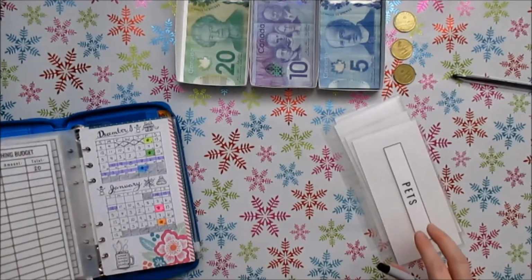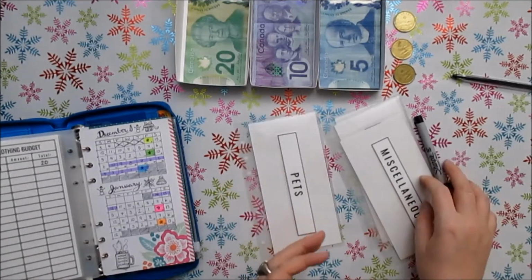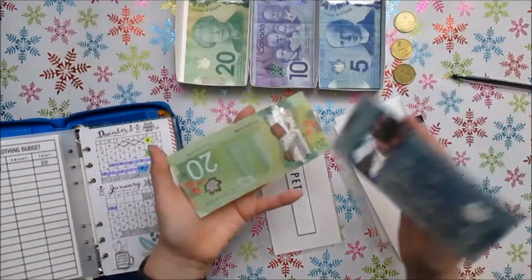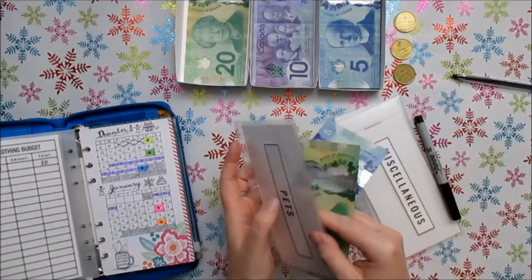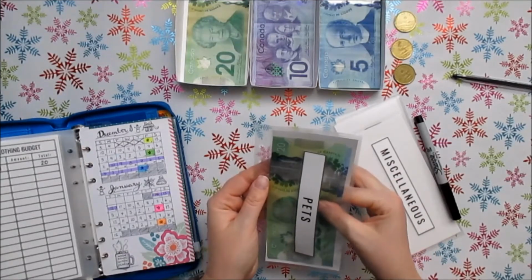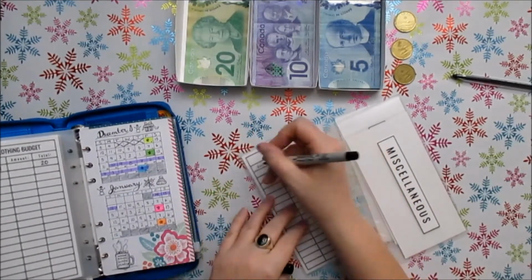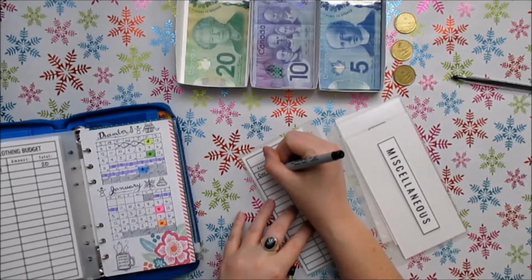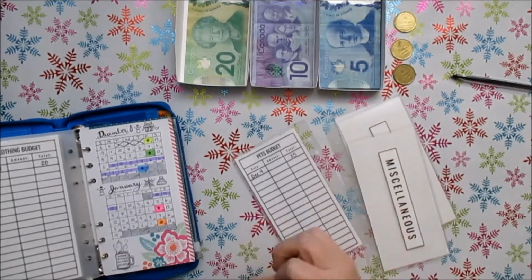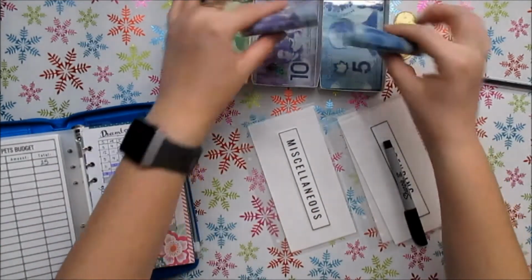There was something else I was going to tell you guys, but I can't remember now, unless I already chatted about it. Okay, so for pets, we have 25. So this one will be for dog food. So I believe it was a 20 and a 5. The other thing too is I did try and plump up these envelopes a little bit so that when it comes to spending the money for its purpose, I actually have some left over to, A, use the challenge, and B, to actually spend if I need to. So I tried to give these a little bit more money. 25. And then miscellaneous has 15, which is a 10 and a 5.